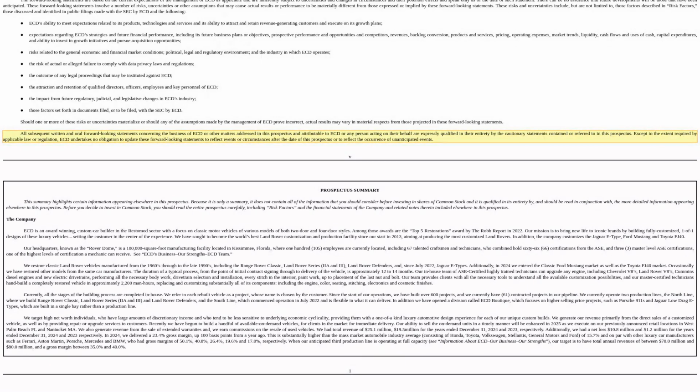Now, this is a big one. While revenue went up, their net loss also dramatically increased from $1.2 million in 2023 to a whopping $10.8 million in 2024. This means they spent way more than they earned, and that is always a red flag.